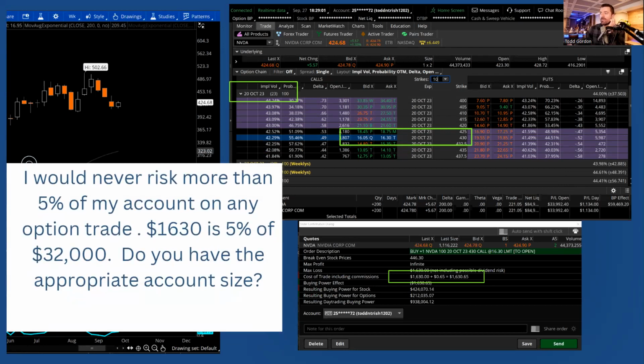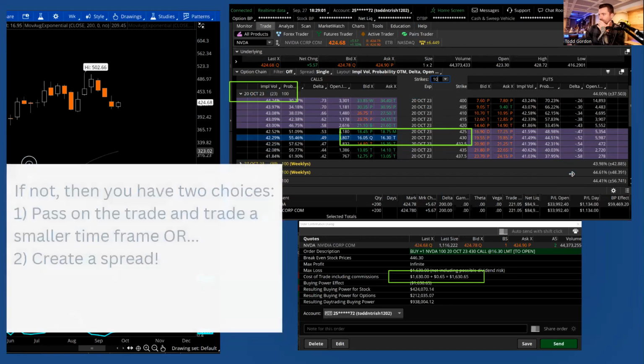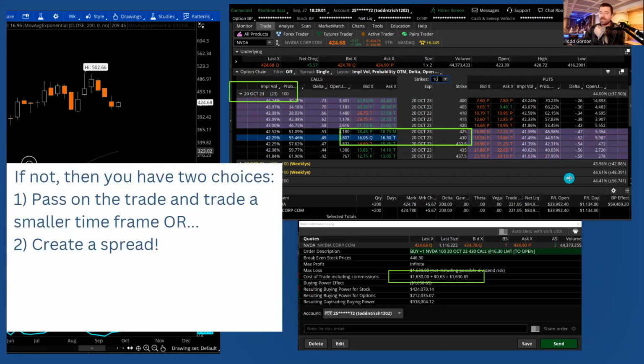So, for me, I would never risk more than 5% of my account on any single trade. So $1,630 of premium is 5% of $32,000. Do you have an account size that's appropriate to buy a 23-day, mostly at-the-money call option? If not, then either pass on the trade, maybe trade a smaller time frame, or create a spread.